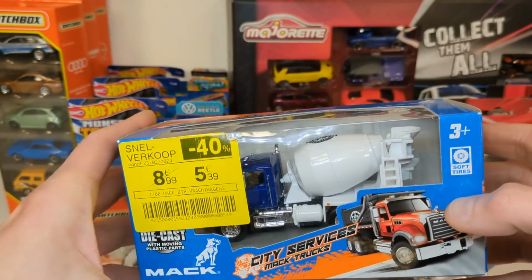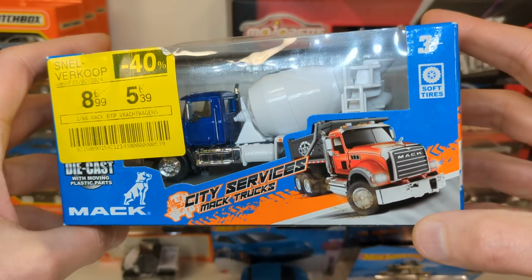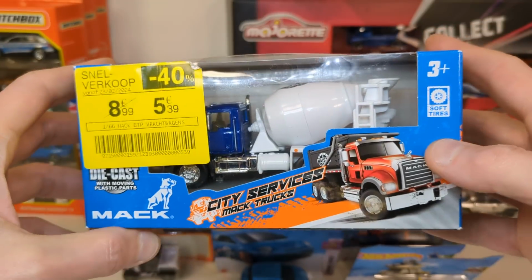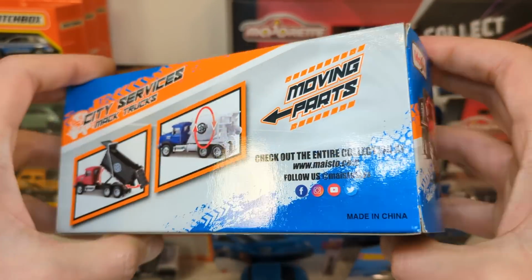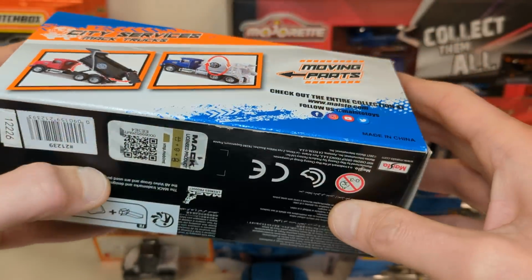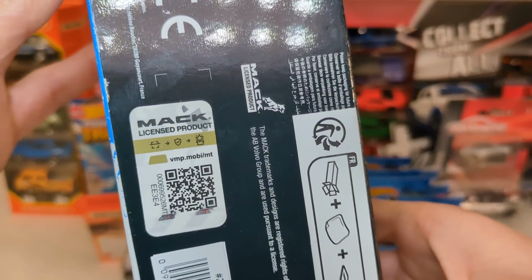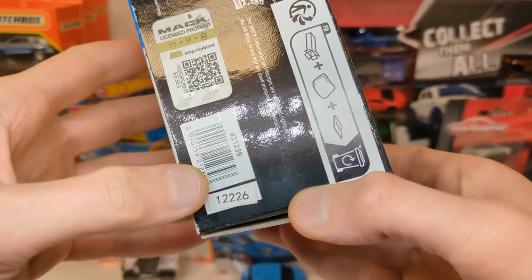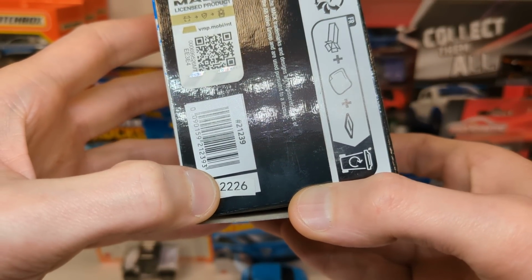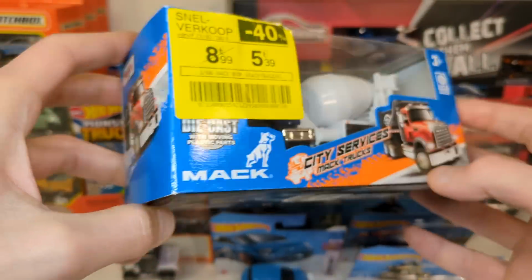This was the cheapest one. Let's take a look. So a Mack City Services truck, soft tires, moving parts. Check out the entire collection. A Mack licensed product. It was made in factory number 1 in 2022, week 26. A little bit of an older item.